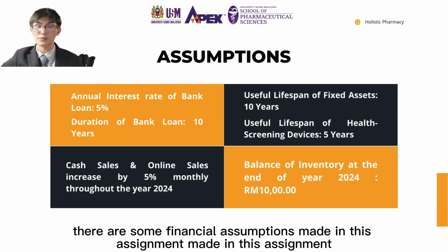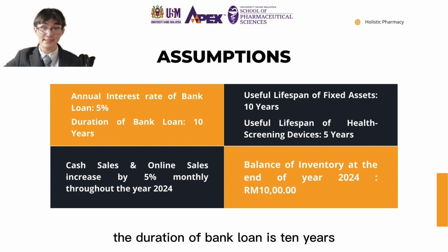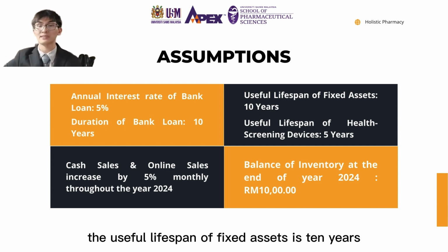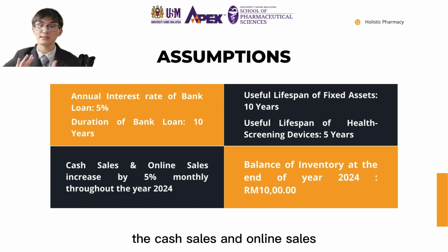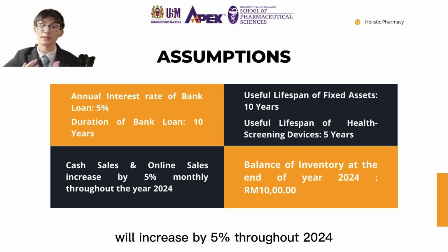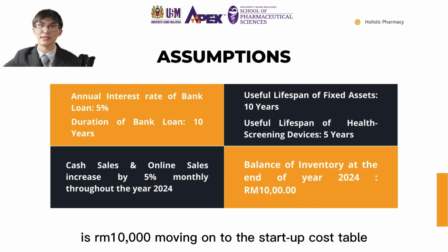There are some financial assumptions made in this assignment, which are the annual interest rate of bank loan is 5%, the duration of bank loan is 10 years, the useful lifespan of fixed assets is 10 years, but 5 years for the health screening devices, the cash sales and online sales will increase by 5% monthly throughout the year of 2024, and the balance of inventory at the end of year of 2024 is 10,000 ringgit.